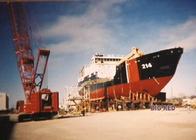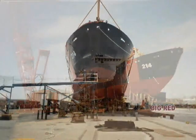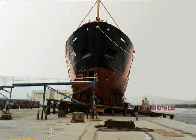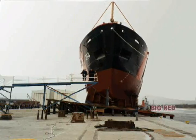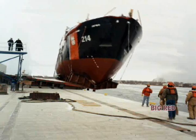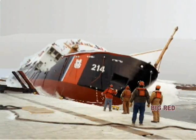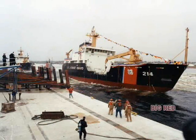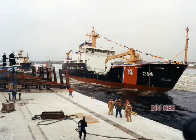Then Marinette Marine completed more work, and the vessel was ready for a christening ceremony and launching. A sideways launch, the ship slid down its ways and made a fairly spectacular entry into the Menominee River. Big Red Machinery Movers gained more and valuable experience by assisting with this specialized machinery moving task.